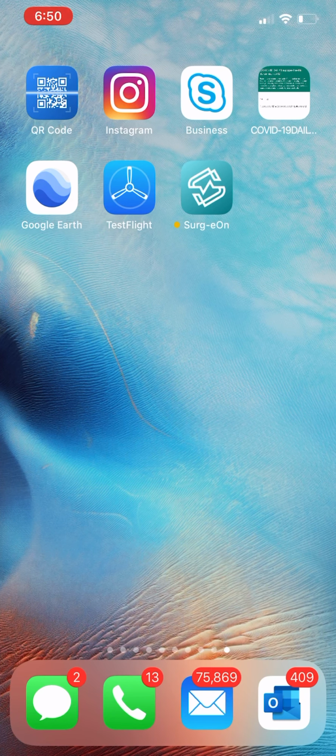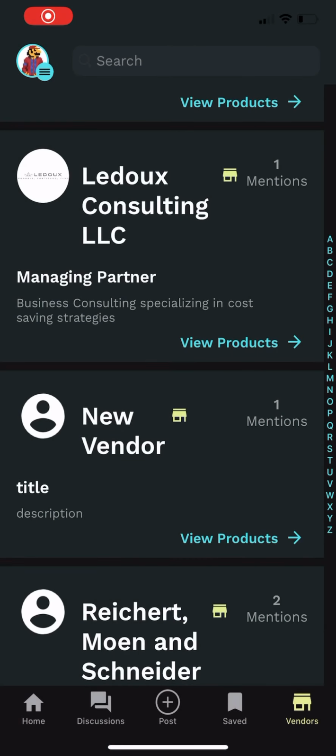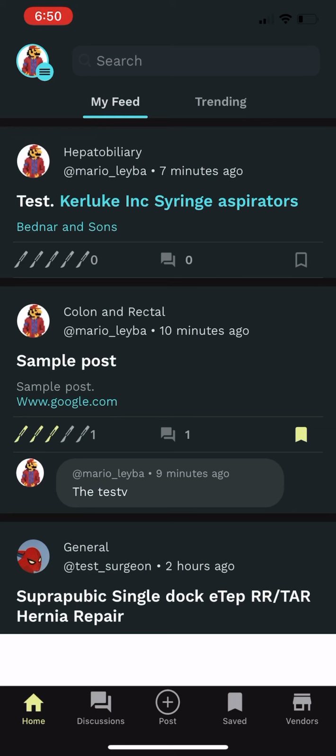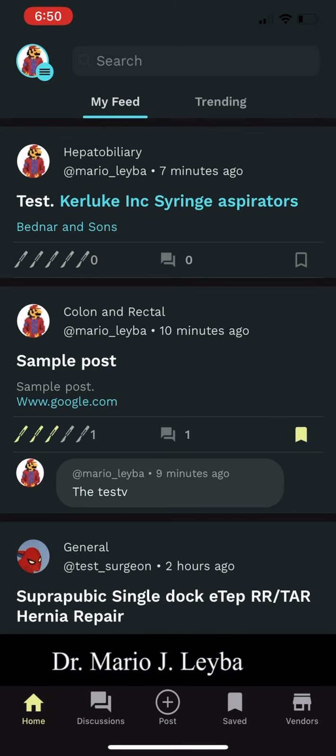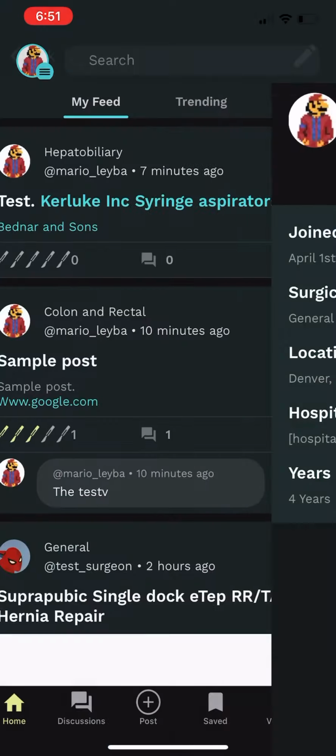So let's go ahead and click on the Surg-eOn icon here. We're doing some beta testing. All right, so let's click the home button on the bottom left. This is kind of what we see here. So let's go through the screen. You look at the top left here. We're going to click that. I can view my profile.